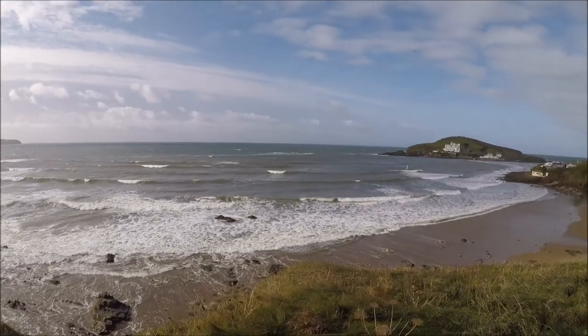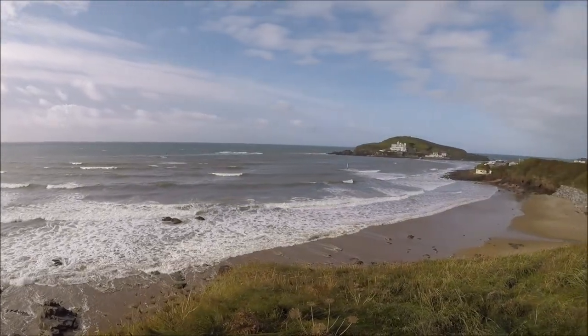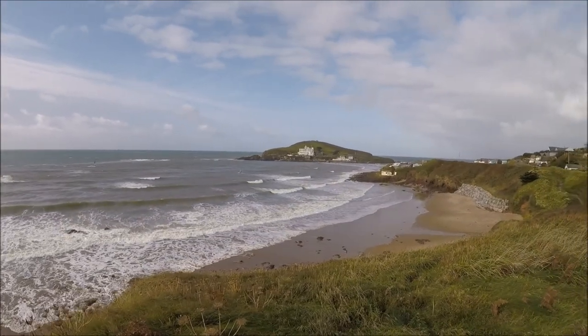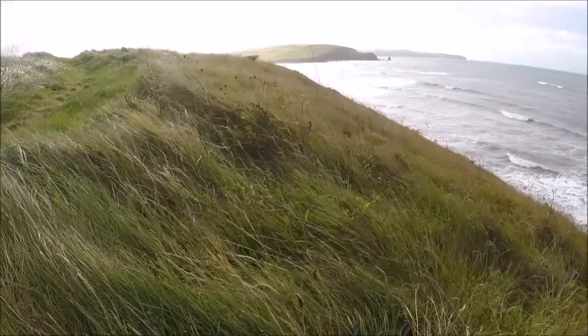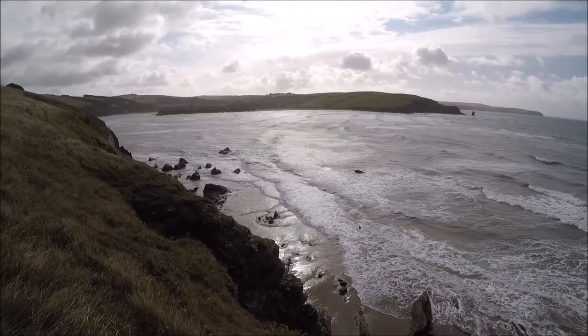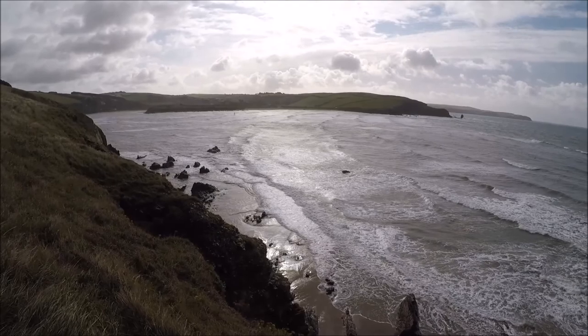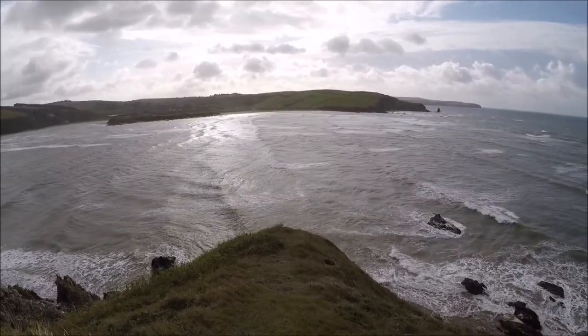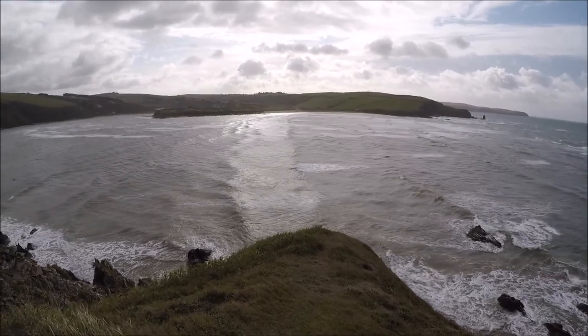The Avon rises 460 metres on the moors of South Dartmoor and winds its way 23 miles down to the sea at Bigbury. I'm hoping to sail the 4.5 miles up the estuary to overnight at Aveton Gifford next week.